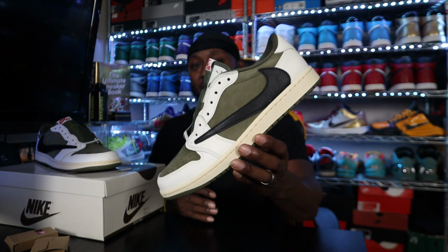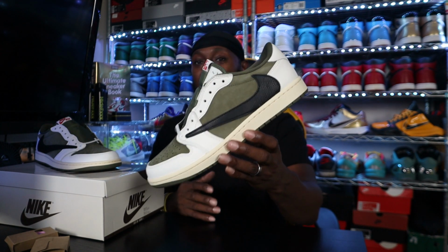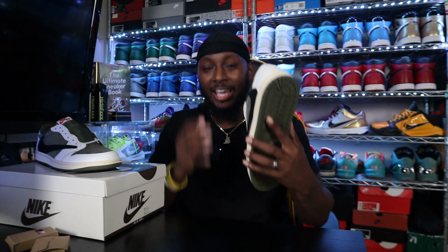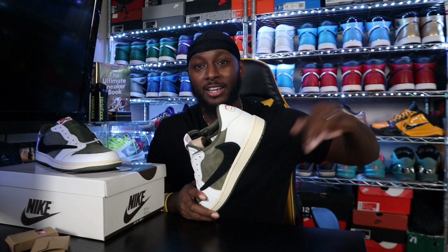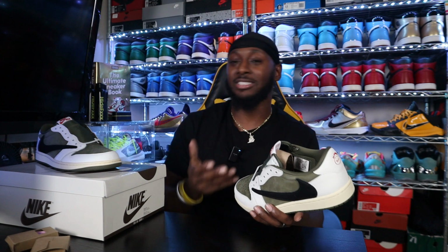You can wear this with a lot of different colors, and this is very neutral, and this is like a fall type sneaker as well. So I feel like the more neutral tones and stuff like that, they do well. Just like the Black Phantoms, everybody said they hated the material on those things, but right now the Black Phantoms are at the $1,000 mark in all sizes pretty much.